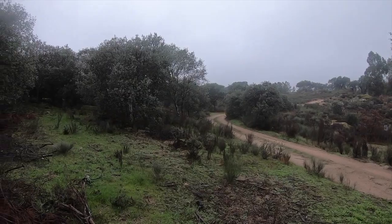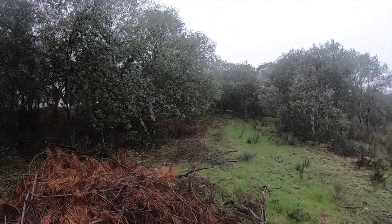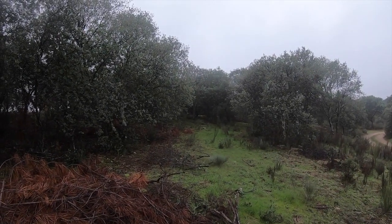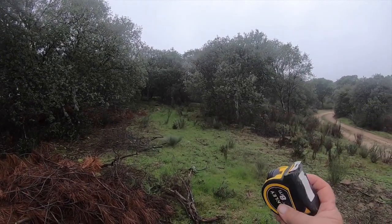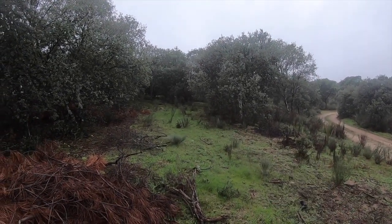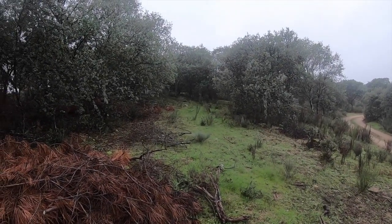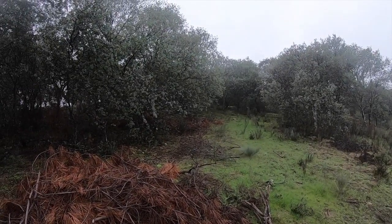So what I'm going to do this morning is I just want to measure out how many posts I'm going to need. I've got the tape measure, but I don't have anybody to hold the other end. So I might just do paces and then count my paces afterwards. That might be the easiest way to do it.